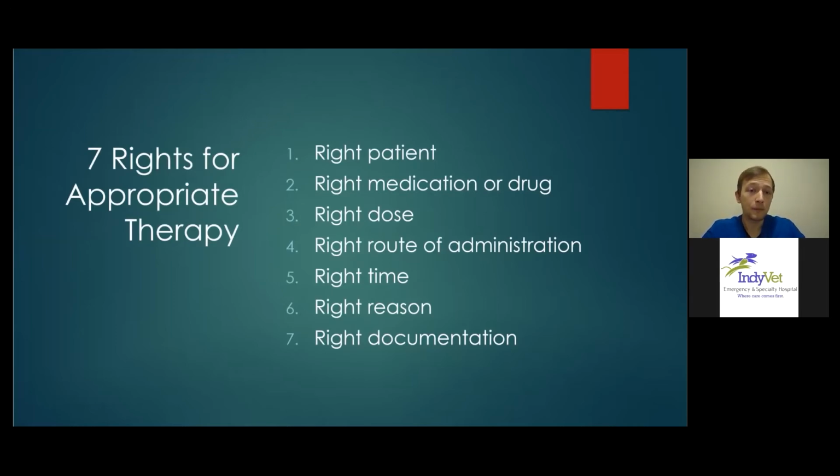I know especially in the times of COVID, our clinic is just as busy as can be, every night and day. But it's really important that we go through this, and in human medicine, they found the 7 rights are ways that we can try to confirm for each patient that we are giving them the appropriate medications. So the 7 rights are, when you're going to give something or start up a constant rate infusion to a patient: 1, the right patient; 2, the right medication or right drug; 3, confirm that you're giving the dose that is expected.